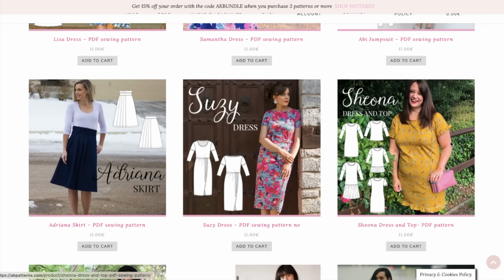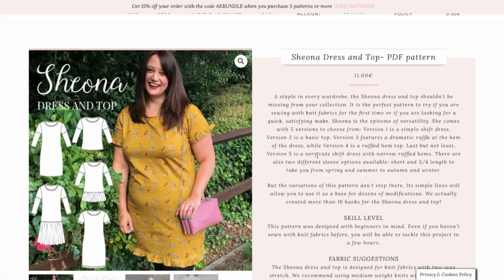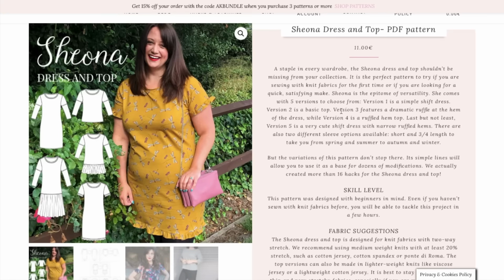Let's look at Shiona. She has a very similar bodice as what we just saw. The Shiona dress shouldn't be missing from your collection. Perfect pattern to try if you're sewing with knit fabrics for the first time. She comes with 5 versions. Simple shift dress, basic top, dramatic ruffle hem top, and then shift dress with narrow ruffled hems. Oh, I see. But it is the same, from the waist up, as the last dress.